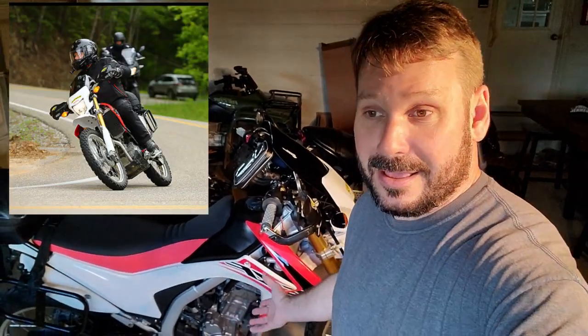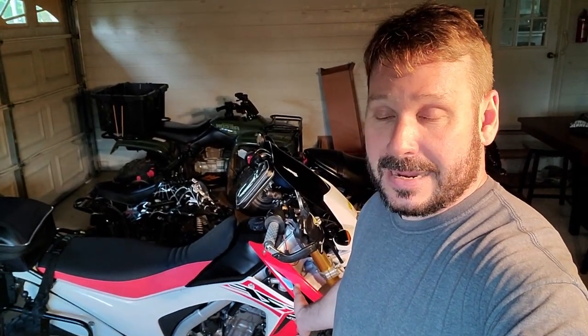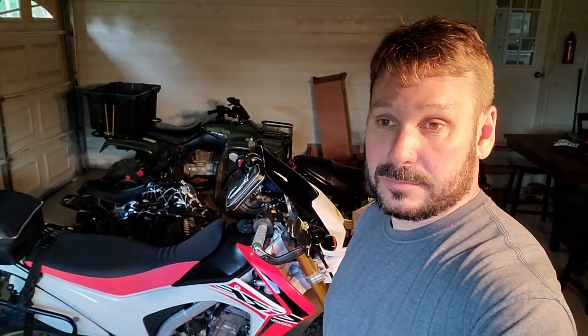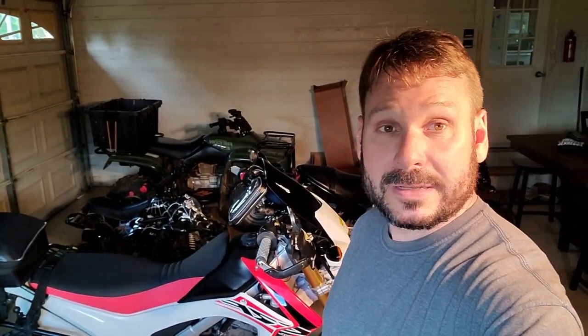on the Dragon. I've taken four different motorcycles now, all the way up to a 900 pound cruiser. And this was my favorite bike because it's so light. It was just so much fun. I was wishing I had a bigger bike on the Skyway, but that was the only time.